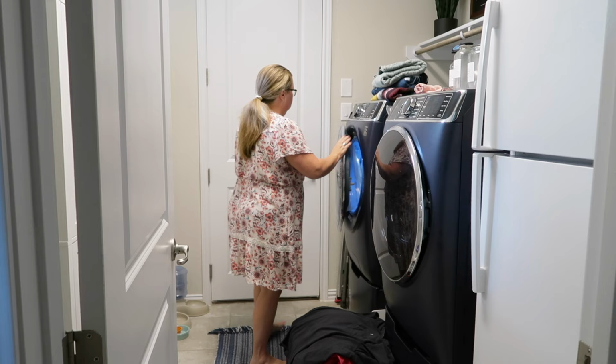So I'm going to go ahead and take these sheets off the bed. We're going to give them a good wash. I'm also going to throw that other blanket in with it since we do use that. I like to be sure that the sheets are washed every week, especially pillowcases. If you don't want to wash your sheets every week, definitely do the pillowcases because that's where all the germs sit from our face and things like that.